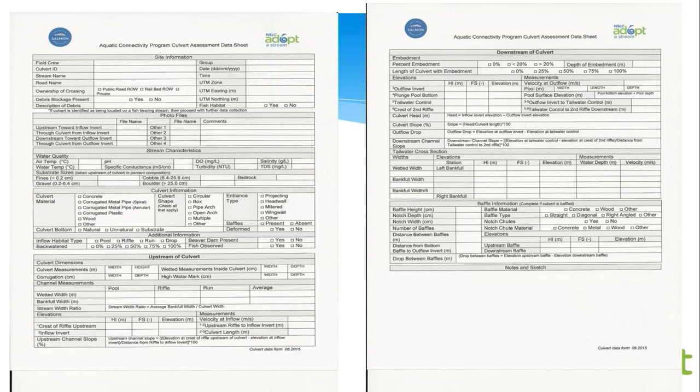It gives a lot more information that can be gleaned, not just about whether or not your culvert is a barrier, but also whether or not there are options to remediate or fix the fish passage, and that's kind of the ultimate goal. So when you're on site, there's a lot of things, and also as a group is trying to get to know their watershed, you might as well take some opportunity to learn some specifics about that brook in particular.